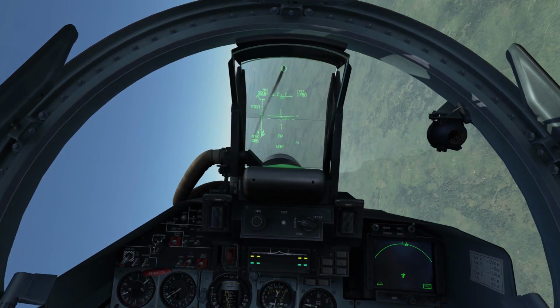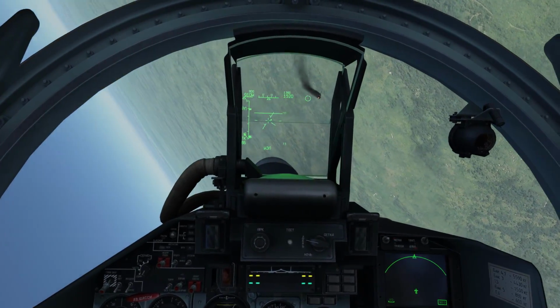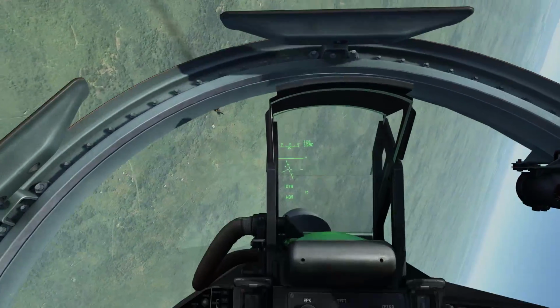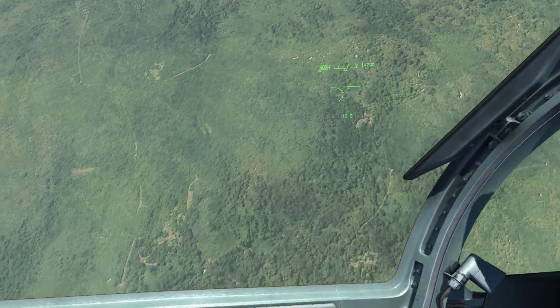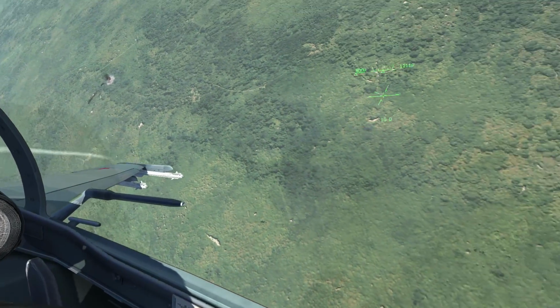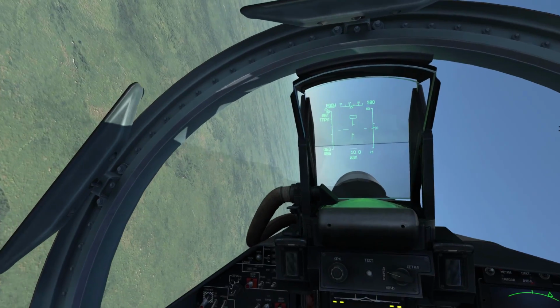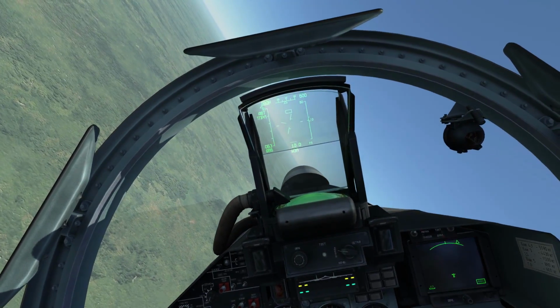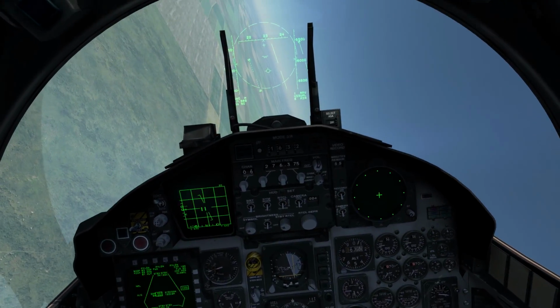The problem is that this is an F-4 Phantom. In the multiplayer servers, you're not going to be facing off against the F-4. At least not yet. So, what exactly happens when you fight against an F-15? Well, the F-15 actually has his own way of fighting BVR, and I'm going to show you right about now. Alright, so now we're in the F-15.